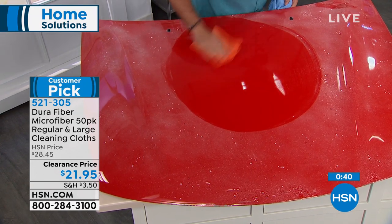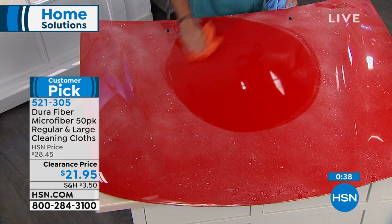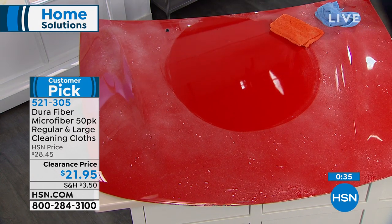Now I'm gonna take a dry one, and I want you to see this. It polishes. Look how gorgeous that looks. And again, no chemicals. Can you seriously just use water?